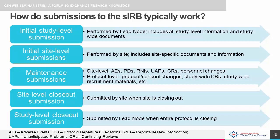First, the protocol, template informed consent form, and other study-level documents are submitted for initial review and approval by the IRB. In the CTN, this is typically done by a regulatory specialist or project manager at the lead node. Most IRBs have online platforms for the submission and management of IRB applications. Once initial IRB approval is granted, study sites are required to submit site-level investigator applications, which provide site-specific details to the IRB, including any site-level consent forms if any of the language differs from the IRB-approved template.